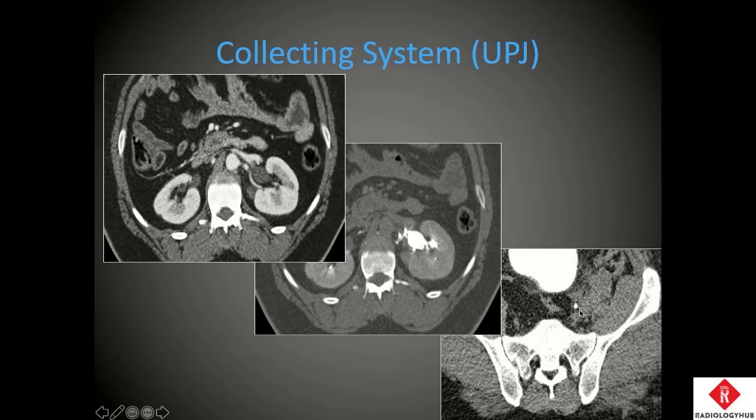If we look a little more distally, we can see there is contrast within the distal ureter, suggesting that this is a partial disruption of the UPJ as opposed to a complete. In a complete disruption, we would not expect to see contrast within the distal ureter.